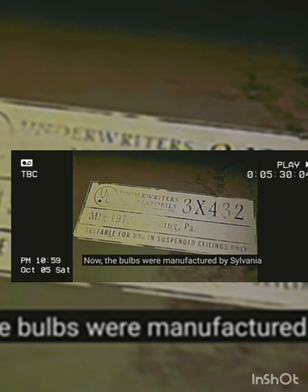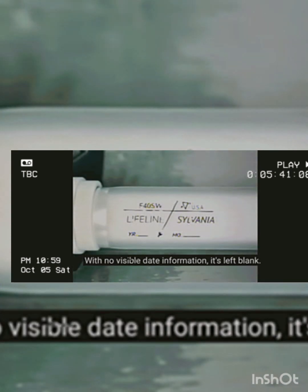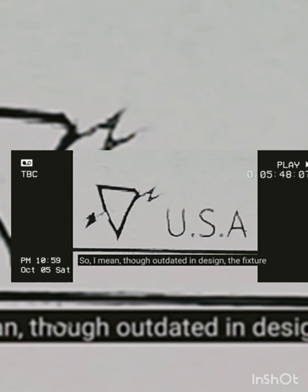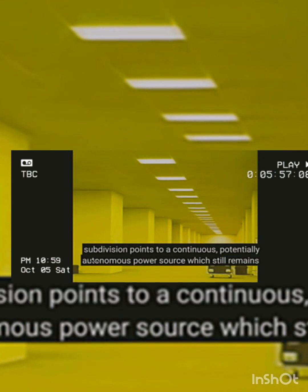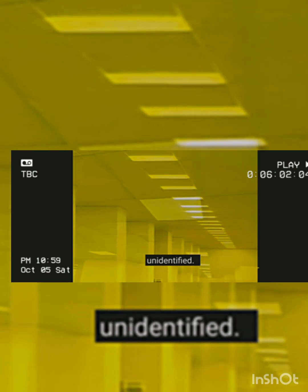Now the bulbs were manufactured by Sylvania, and they're marked F40SW, that's soft white, with no visible date information. It's left blank, but it is noted as made in the USA. So, I mean, though outdated in design, the fixture appears fully functional. The stable operation of all light fixtures in the subdivision points to a continuous, potentially autonomous power source, which still remains unidentified. We're doing what we can.